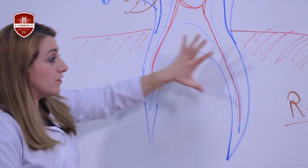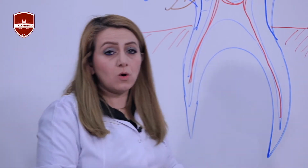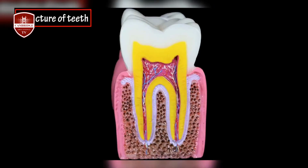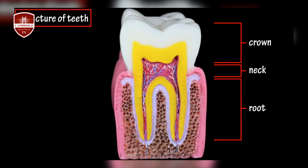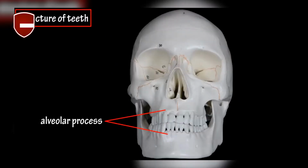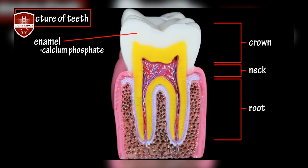The root should be all covered by bone and gum, which we call the gingiva. It's all covered. The enamel is in the upper part, and in the root part we have the cementum. So the enamel is the outer part of the tooth in the crown section, and the cementum is the outer layer that protects the root section. So I have two protective layers: the top one, which is enamel, and underneath the gingival line, the cementum. For any reason, if the enamel or cementum is worn or has any problem, your dentin will be exposed.